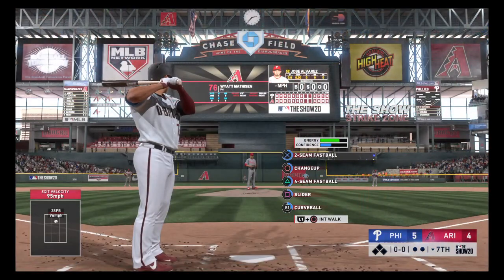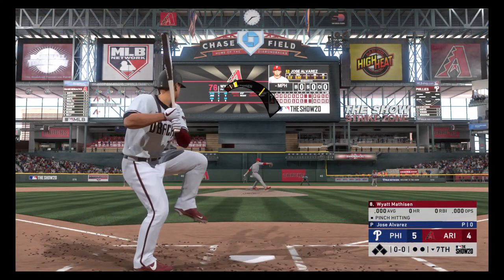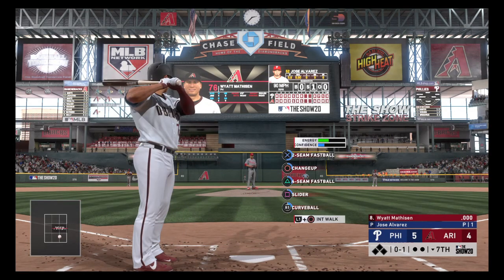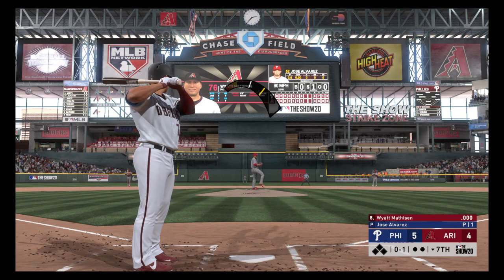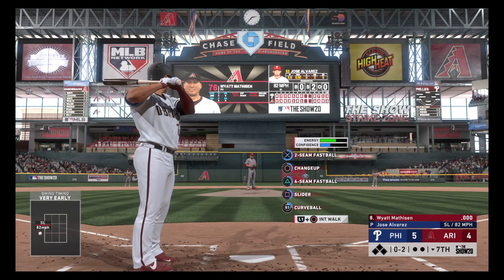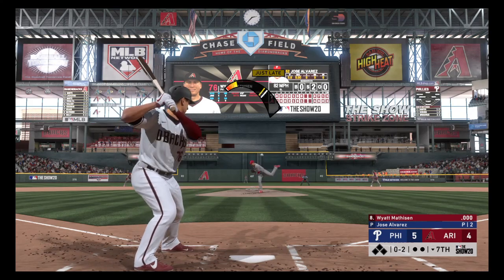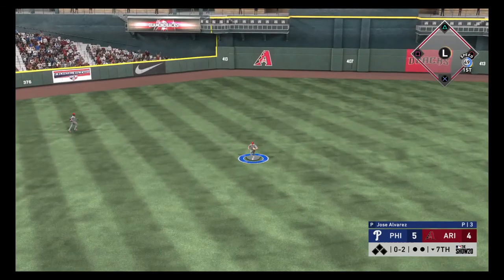Your attention, please. He's hitting for the Diamondbacks, number 76, Wyatt. Just gets a piece of it, strike 1. Base is empty here with nobody out. Alvarez is adjusting to the new normal as MLB now mandates that relievers reach the end of an inning or face 3 or more batters before being replaced. And for a one-time lefty specialist like this, that's a big change. Hit hard up the middle, and that's through for a hit.